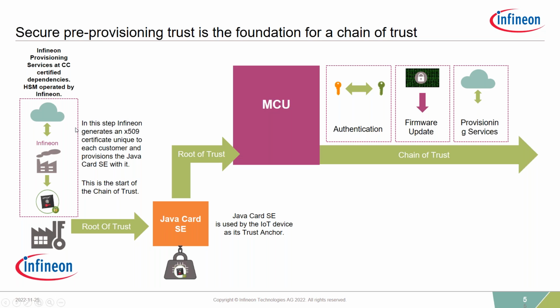So we have those Common Criteria certified manufacturing sites. We run the HSMs, the hardware security modules, for you. We run the complete PKI for our customers, and we can take this custom configuration and inject it already during the manufacturing of the chip. This is really where the root of trust starts, not just when you buy this chip and mount it on your device. It really starts at the manufacturing.